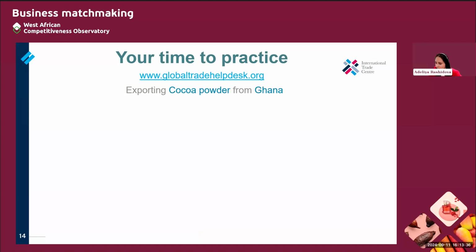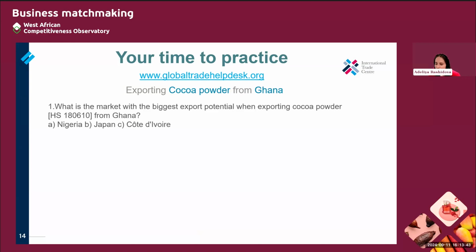So you're an exporter from Ghana, exporting cocoa powder. And the first question I would like you to answer is, what is the market with the biggest export potential when exporting this product, cocoa powder? We have already the 6-digit HS code for the product for you, 180610. So is it Nigeria, is it Japan, or is it Côte d'Ivoire?